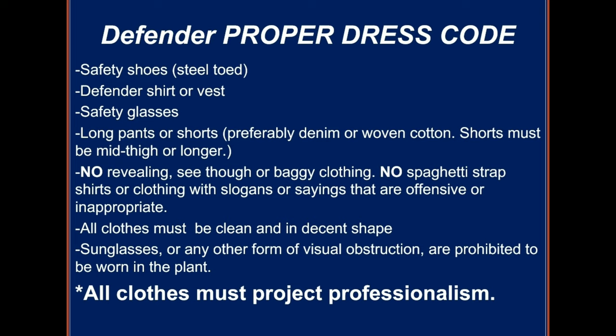All clothes must be clean and in decent shape. Sunglasses or any other form of visual obstruction are prohibited to be worn in the plant. All clothes must project professionalism.